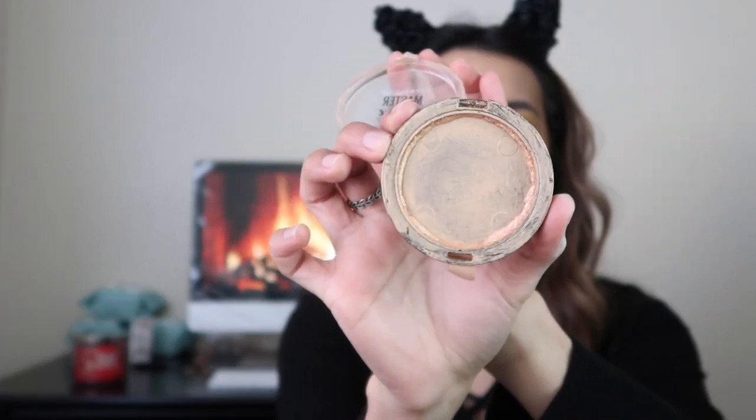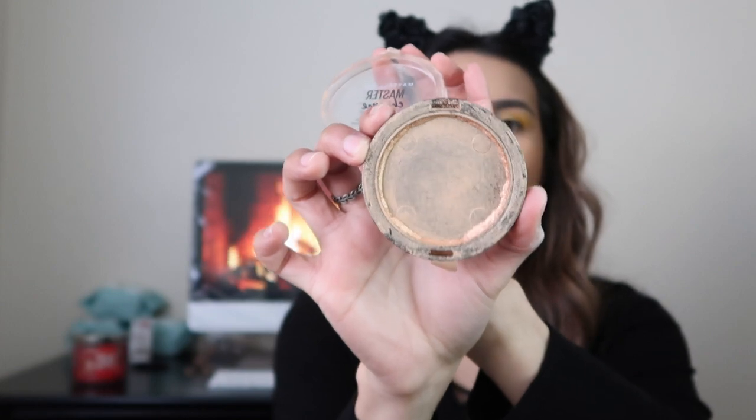Alright, so highlighter. This is what I'm most excited for, because this year I hit pan on a highlighter, and it's crazy because I have never hit pan on a highlighter. I own so many, and that just shows how much I love it. So this is a Maybelline Master Chrome highlighter in Molten Gold. Mine's all broken, look at it, and look, I literally have nothing. It's so crazy. I literally use this highlighter every single day.